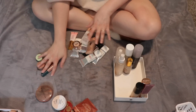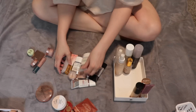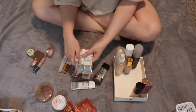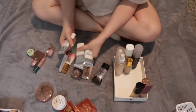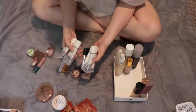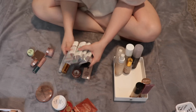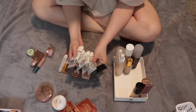I have, surprisingly, a lot of primers here. I don't typically have this many primers, but I did get some in PR. I got these 5 from Smashbox, and so I haven't opened the majority of them yet. I may have opened 1 or 2, but I am going to go through and spend some time with these and try them and see which ones I like best.